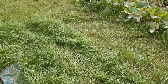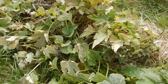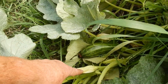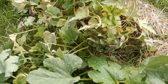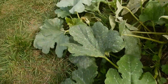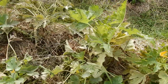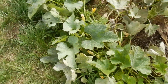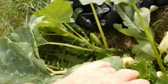Here we've got zucchinis. Our zucchinis are still growing. You can see one there, a small one. I just harvested a bigger one yesterday. Don't see any more there, but there's lots of flowers still on those plants too. And I think there's another one over here somewhere. And there's a little zucchini that's coming.